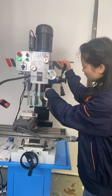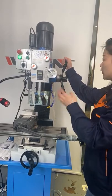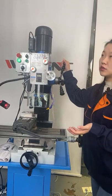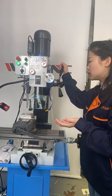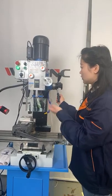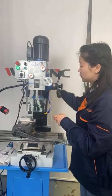You can see this is the machine spindle. The spindle is normally Morse Taper 3. Also, according to requirements, we can choose the R8 spindle type. Also, according to your requirements, the inch and the metric system.